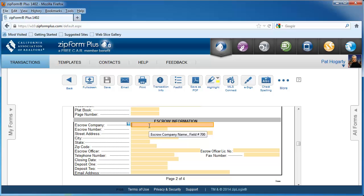So what I'm going to do is put in some information about the company, Placer Title Company, and the escrow number. Now the escrow number is something that gets assigned to the transaction once you open escrow.